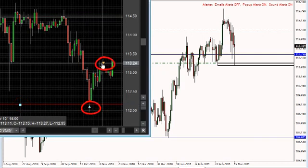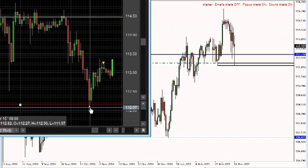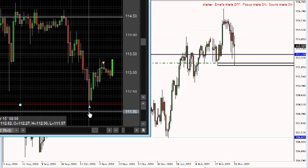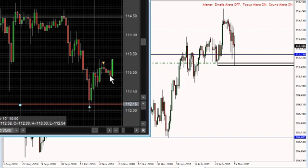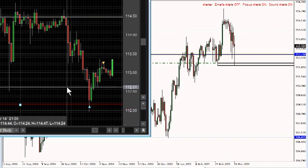This is where the first scale out happened, at 113.21. The buy was at 112.14, and the market went as low as 111.97. So it kind of broke that level, but that's the whole thing about these higher probability trades. You're not just taking every supply demand area. You've got certain rules for yourself.